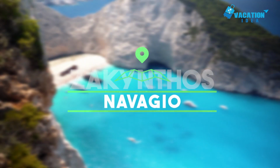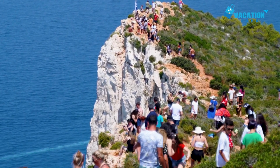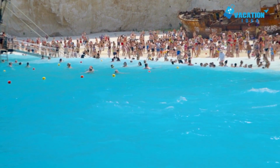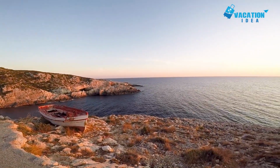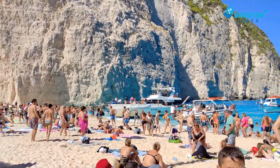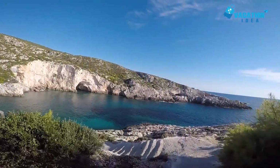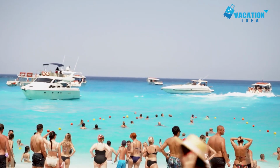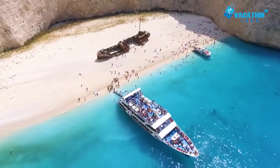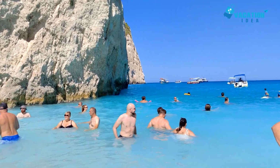Starting with number 10, Navagio. In the northeast of Zakynthos is a cove embraced by towering white limestone cliffs. Beneath them on the white beach are the rusting remains of the MV Panayotis, a container ship that ran aground in 1980. There are two ways to experience this awe-inspiring natural sight. From above you can drive or catch a tourist bus to Navagio Beach View and queue up for what must be the island's most emblematic scene, of the shipwreck and the cove's glowing blue water far below.